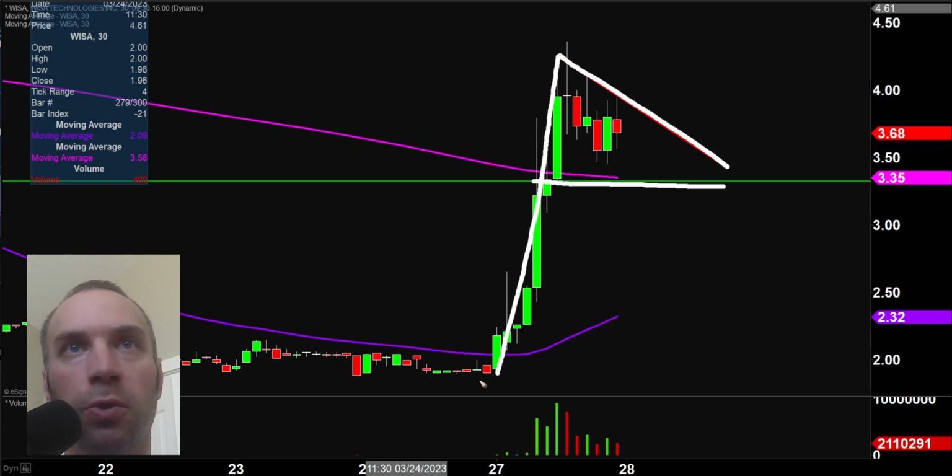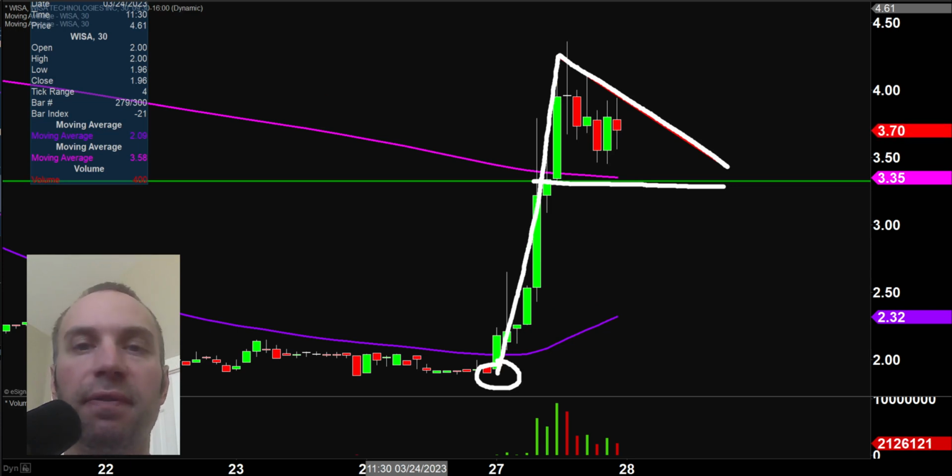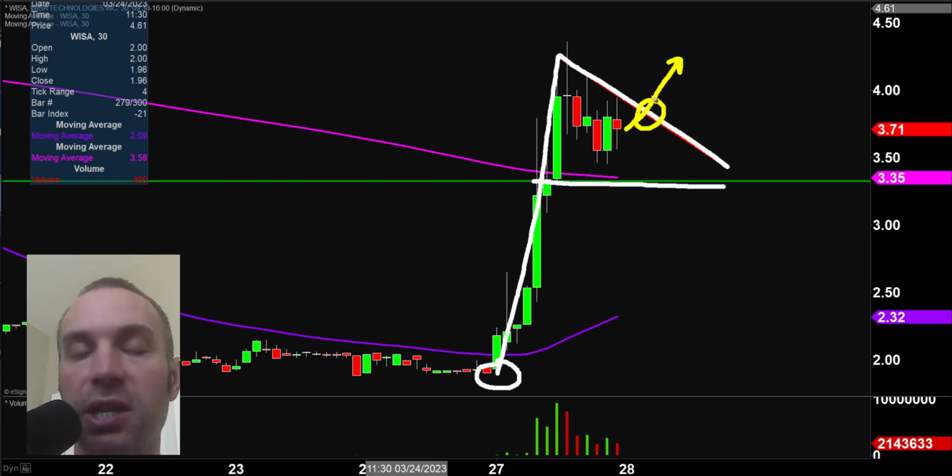For you golfers out there, we'll make it a little bit more visual. We have our golf hole down here, and we have ourselves a bull pennant pattern. So while nothing is guaranteed, is it valid? Is it plausible to think that if the price comes up here and can get a break up through the top part of that pattern, that break in and of itself could create additional buying pressure? That is certainly a plausible outcome.